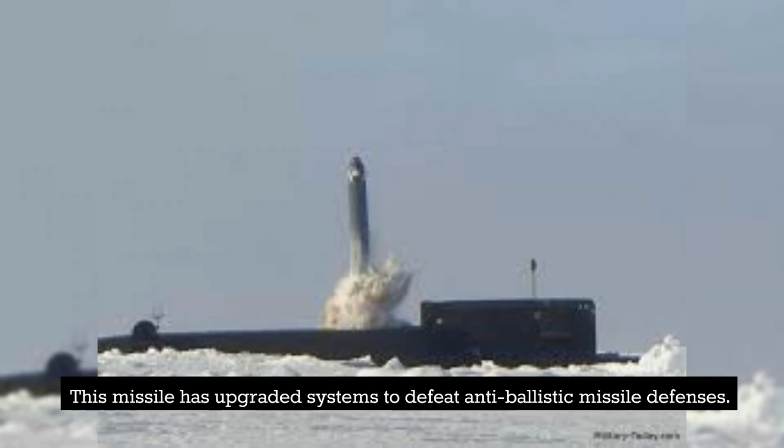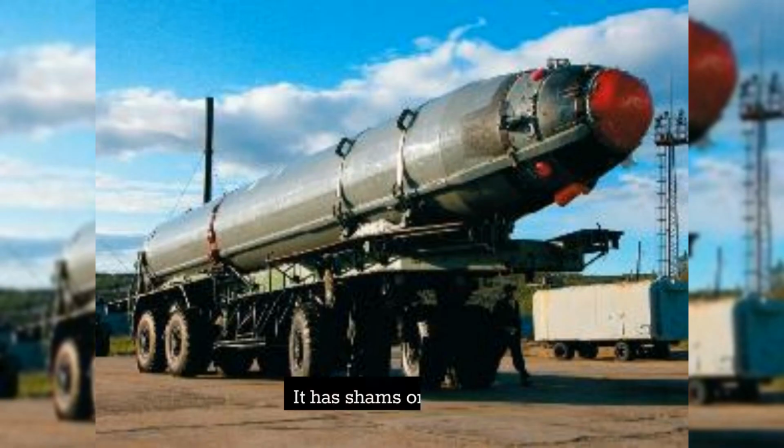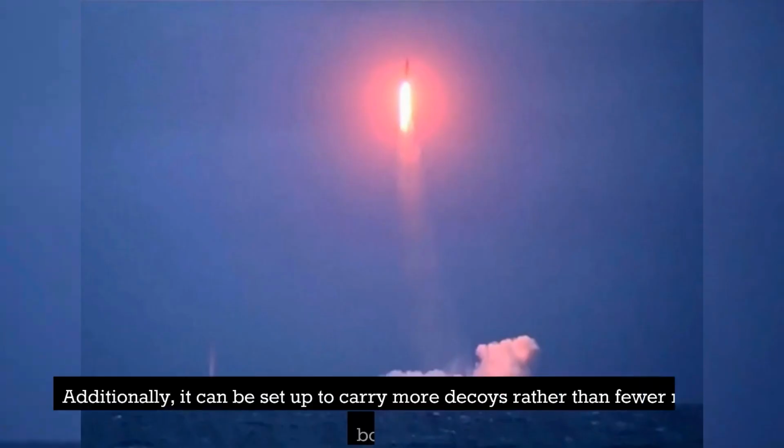This missile has upgraded systems to defeat anti-ballistic missile defenses. It has shams on board. Additionally, it can be set up to carry more decoys rather than fewer nuclear bombs.